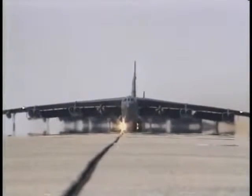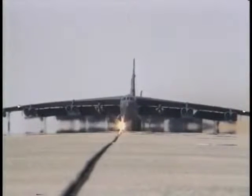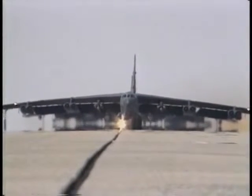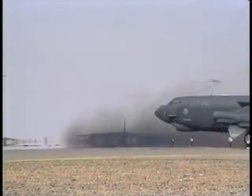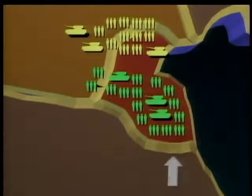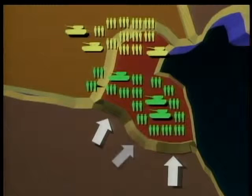B-52s and the F-117s teamed up to hit Iraqi breach lines as the ground troops made their final preparations. We put massive B-52 strikes in to bomb through those areas so that there would be clear paths that went through the breach areas, so that when the troops went through, there would be a pathway cleared of mines and the wire would be cut.